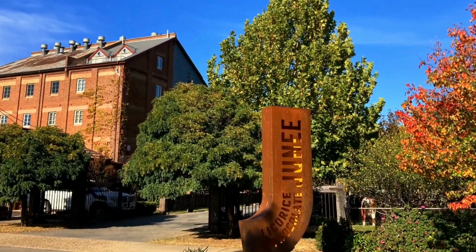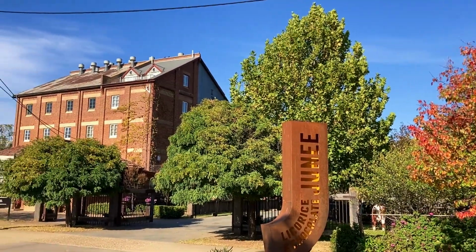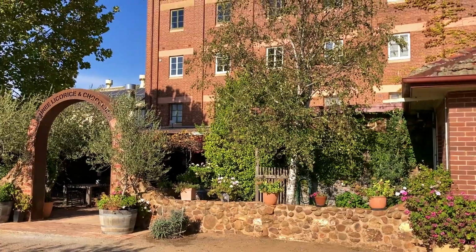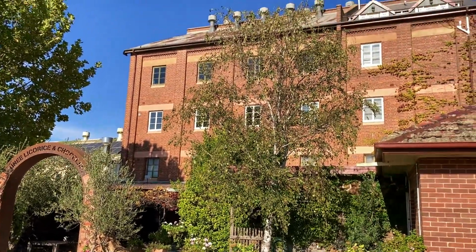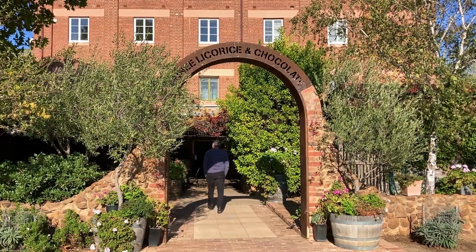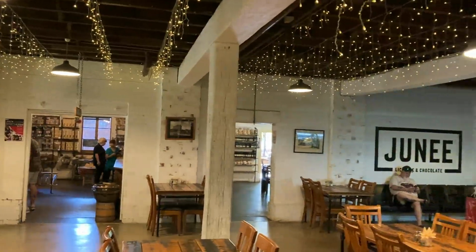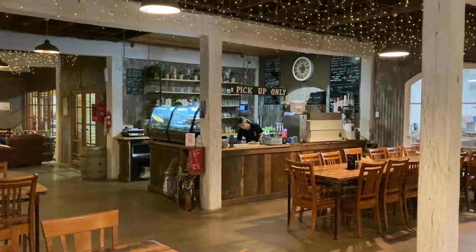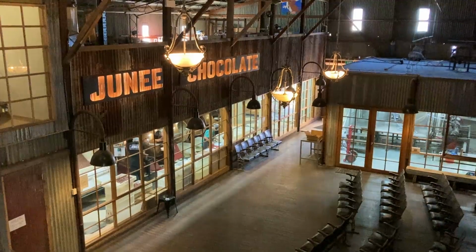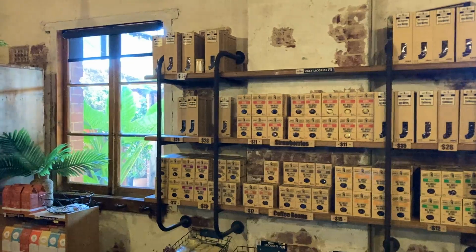The Junee Licorice and Chocolate Factory is located in the historic 5-storey flour mill that was built in the 1930s. It is open daily from 9 AM till 4 PM. It has a licensed restaurant and cafe that is open for breakfast and lunch with indoor and outdoor seating areas. You can watch the creation of organic licorice and chocolate products and browse through the retail store and the gift store.